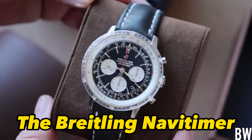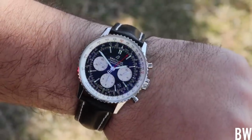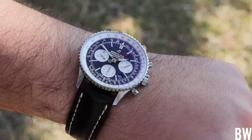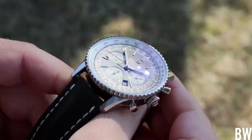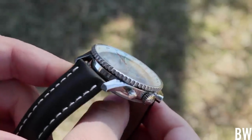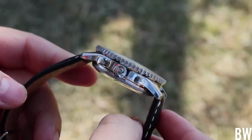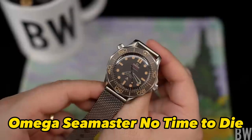Are you a fan of pilot watches? The Breitling Navitimer is a classic choice. It's part watch and part Da Vinci Code, and wearing it will make you feel like a pilot even if you're not. But here's the catch, if you're a bit of a neat freak, this watch might not be your cup of tea. The dial is busier than a teenager's bedroom, and getting the bezel to line up perfectly can be a real challenge.